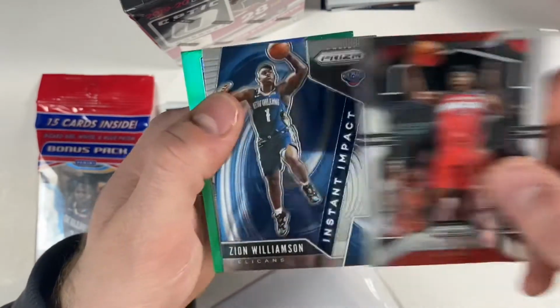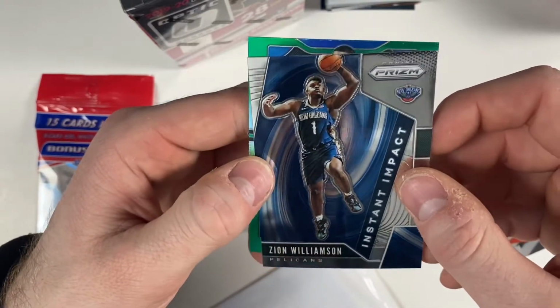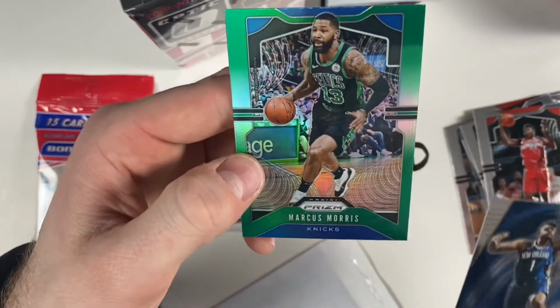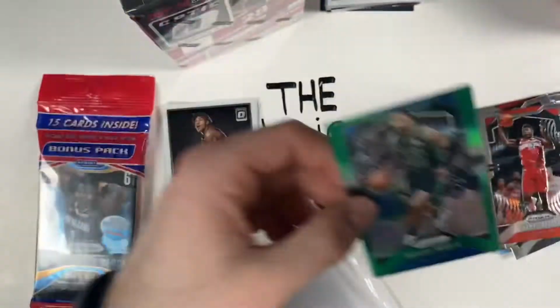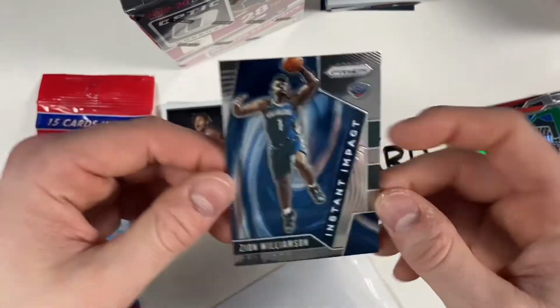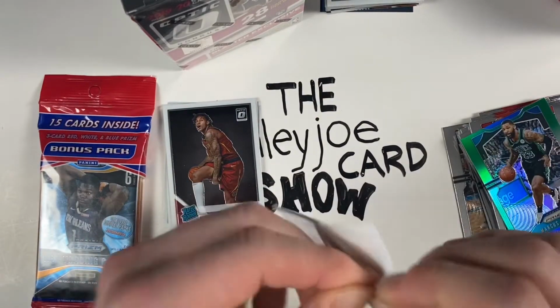Thomas Bryant. Oh, there's a Zion. Instant impact. And then maybe an RJ? Nope, not RJ. It said Knicks, and he's in a Celtics jersey. So, I mean, we got a Zion. We did get a Zion. That's cool. I'll take it. All right, let's get a blue Velocity Zion.